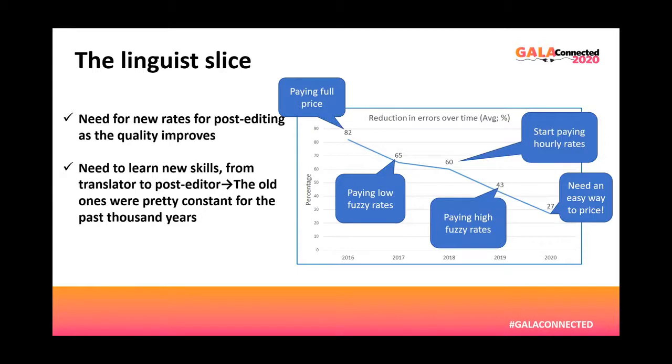As errors were reduced over time, we started to change the payment methods. Right now, as you can see in 2020, the last one we did, we only had 20% errors in the NMT. So we are trying to figure out now what is the best way to do it. In addition, we need to keep training the linguists on making the change from being a translator to being a post editor, and we feel that this is a big challenge. Next slide, please.